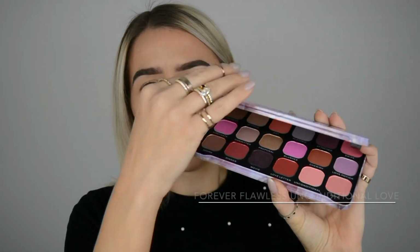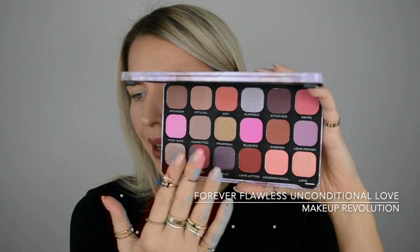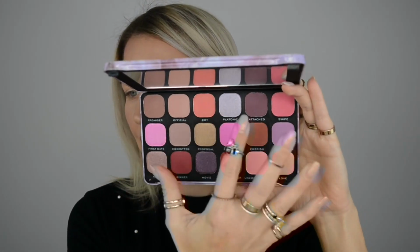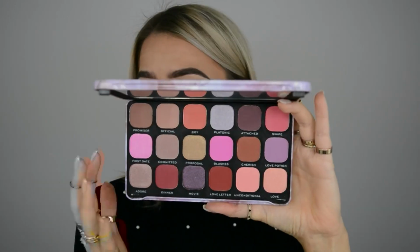This is all magnet. Look at that. Beautiful, beautiful colors. It's kind of a mixture. You have mattes, you have shimmers, pressed pigment and all. I think from all the palettes, I might like this one the most because of the color scheme. It's very natural, yet you can create loads of evening looks with this.